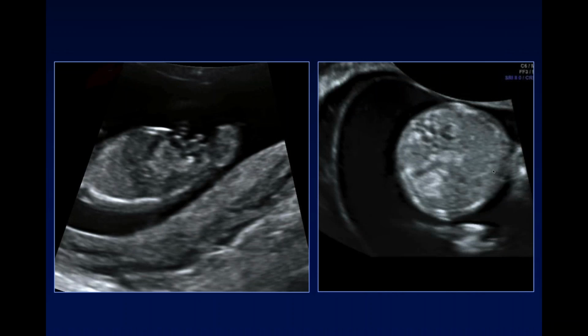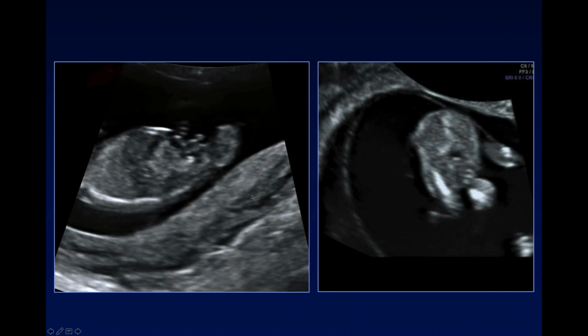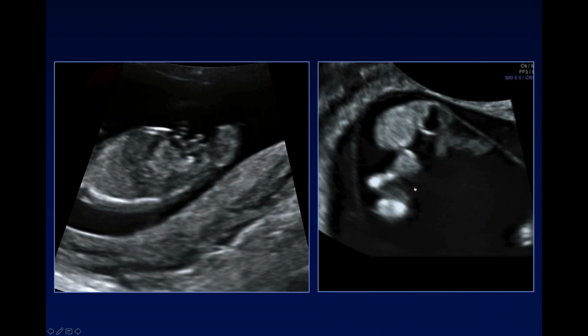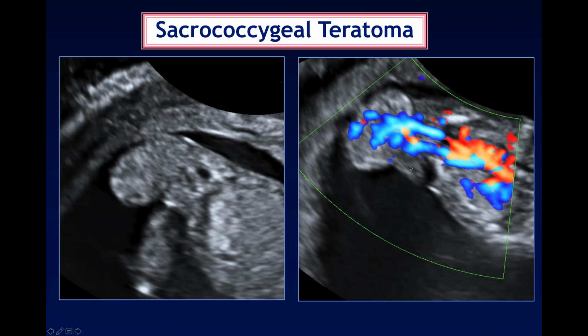This is a fetus who came in, again, negative cell-free DNA type of screening. You would not expect aneuploidy. And what do you see when you look at the lower end of this fetus? You see this big mass extending off the lower spine. And if you put color on, you can see it is highly vascular. And this is an example of a sacrococcygeal teratoma in a young fetus. By making this diagnosis early, you give the parents the option of finding out everything about the situation, having expert consultation, and making a decision about how they wish to proceed.